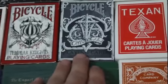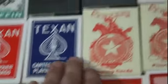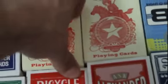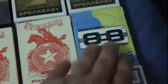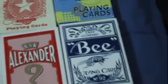Templar Knights and Coffin Fodder. We got these Texan Palmettos, 1 red, 1 blue, and 2 of these Texan decks. 1 is open, one is sealed, only a couple bucks at Penguin Magic if you're interested. Pretty cool. This 808 deck, not related to Club 808, although it'd be pretty cool if they re-released it. It's from the 90s.